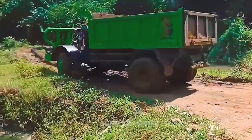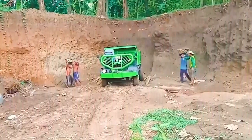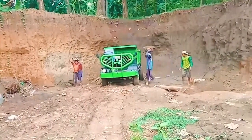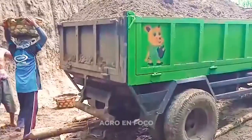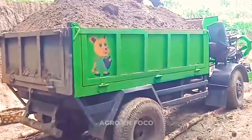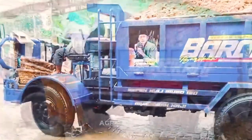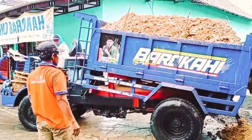Indonesia is a country of contrasts, with breathtaking landscapes often difficult to access. Poor road conditions and a challenging tropical climate make transportation a true test for conventional vehicles. Standard trucks can't handle the strain, and custom solutions become essential. This is where the Ladakh Dump comes in, a vehicle tailor-made to overcome these conditions.